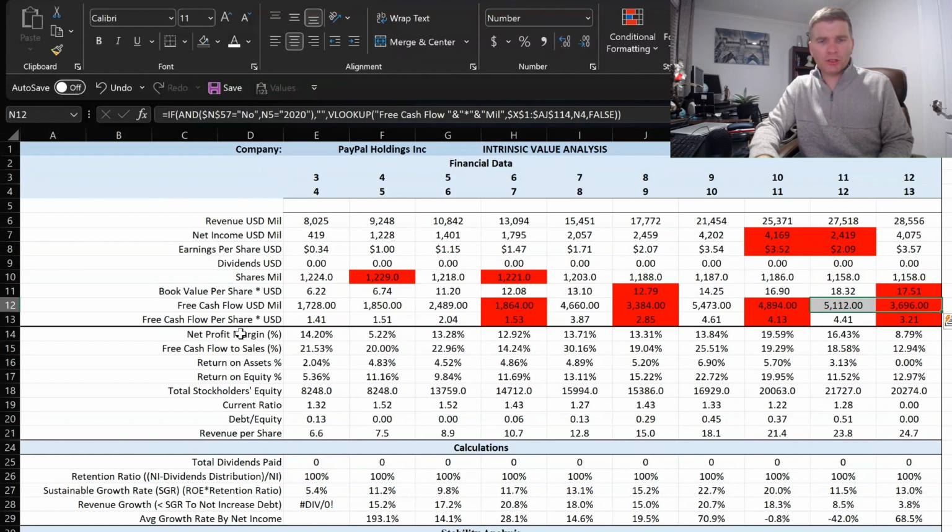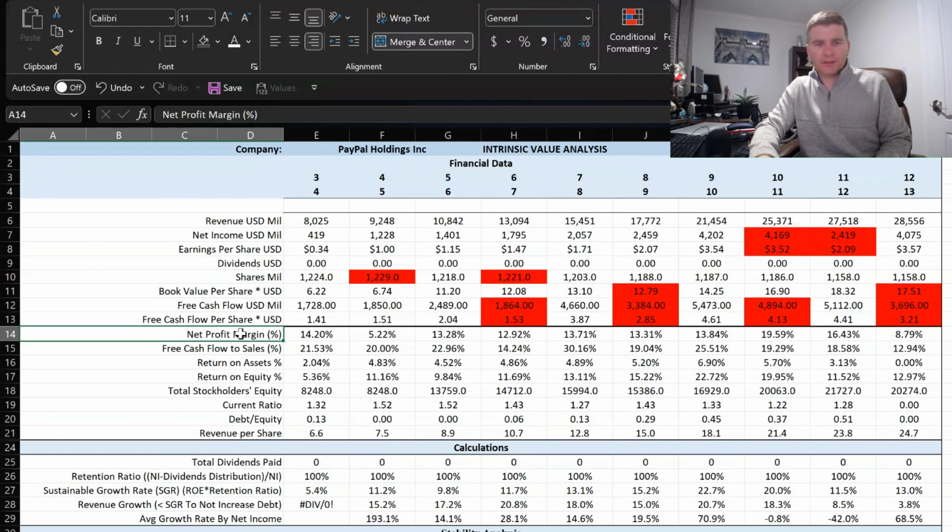And we spoke about margins in the beginning. Here's a key example, net profit margin. Typically, they've been in that 13 to 20% range, but trailing 12 months, they're under 9%. So almost half of 2022, more than half from 2021. And the last time they were down in these single digits was back in 2013. So these are the margins that are being compressed.